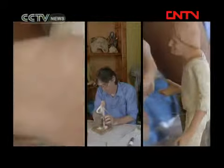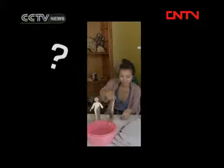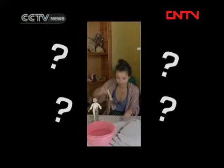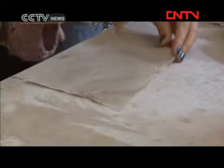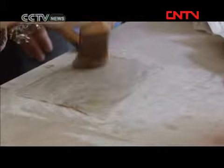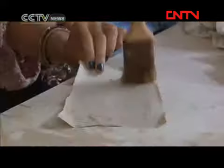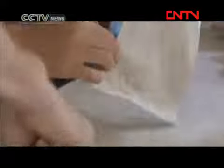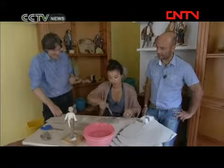And since the papier-mâché master himself is here, how could I miss the chance to try it out? This takes me back to my childhood days when I used to make papier-mâché, not people, but balloons. Just heads. Back to arts and crafts lessons. Let the creativity flow.